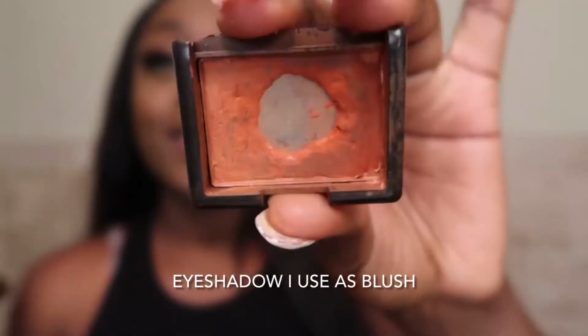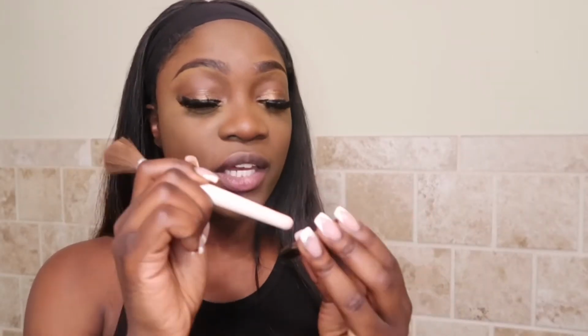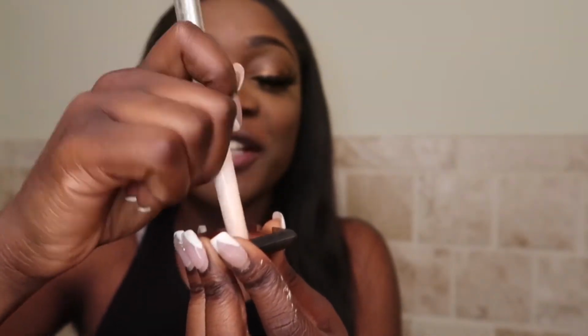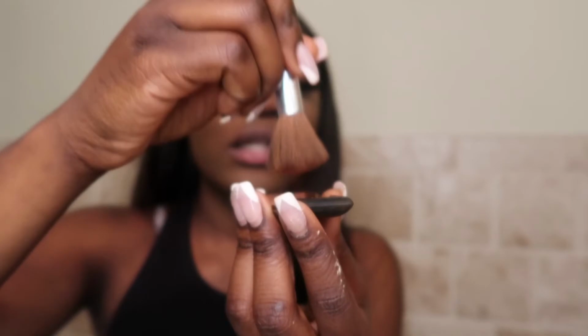So next we are going to bronze. This beat up blush from NARS, it's called Persia, and it is just an orange blush. And I'm gonna be honest, I kind of crush it because it's so old that the product doesn't really pick up when I put my brush in. So I kind of just crush it a little bit. Yo, this is so ghetto. But this is what I do, y'all, okay? As you can see. And then I just go in with my same bronzer brush. This is the same brush that I use to bronze.